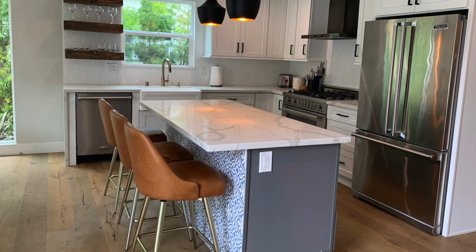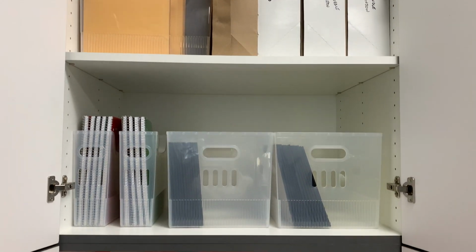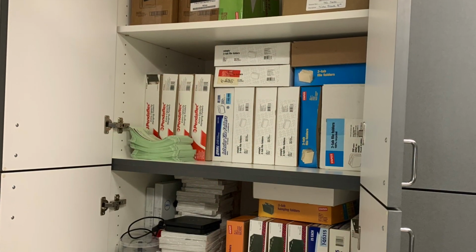Organizing an office is just like organizing a home. The same principles apply and the same results are achieved. And in this case, it can truly skyrocket your success. I was asked to help organize an office supply room and I jumped at the opportunity.